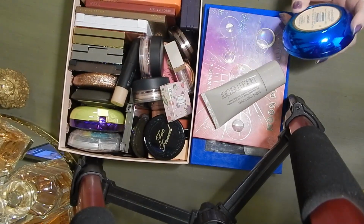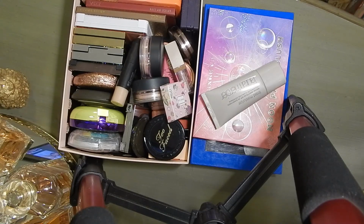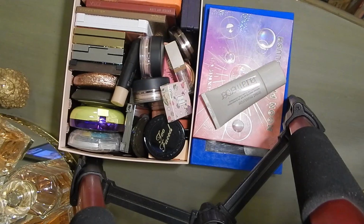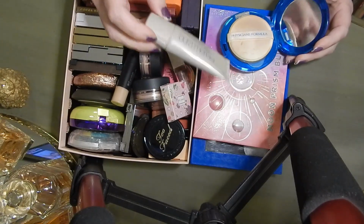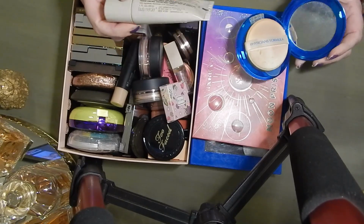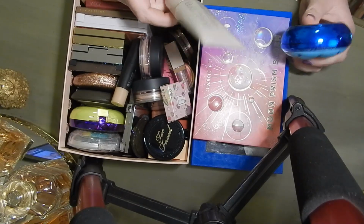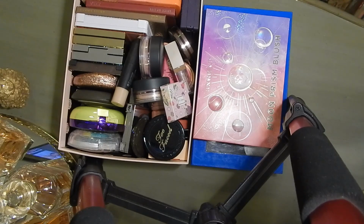So this thing, I really do like this as a Physicians Formula mineral wear cushion foundation in light. What I have been doing is taking my Laura Mercier tinted moisturizer, filling this baby up, and then using it, but they're both empty now. I've used it. There's nothing else left. So here are my first two declutters. They are officially done for.